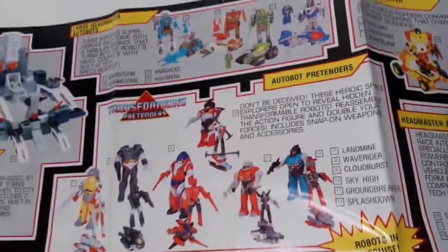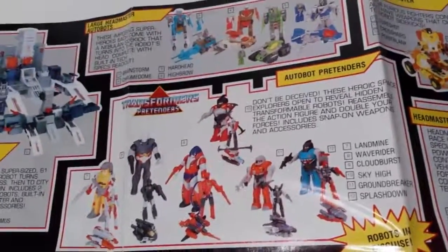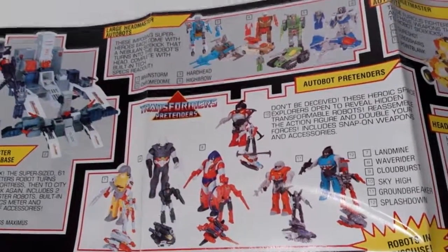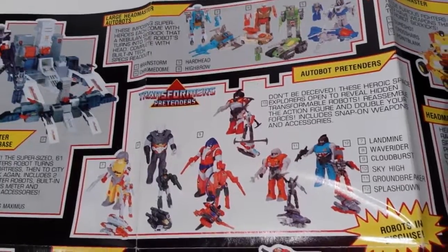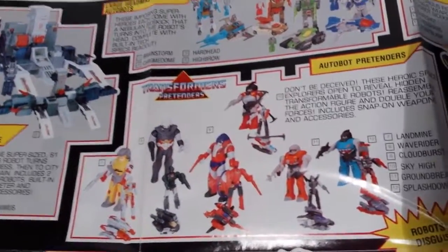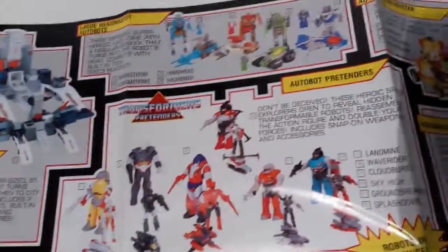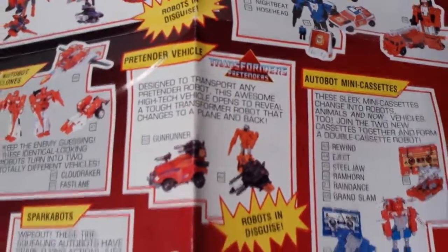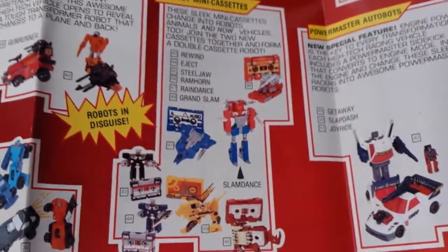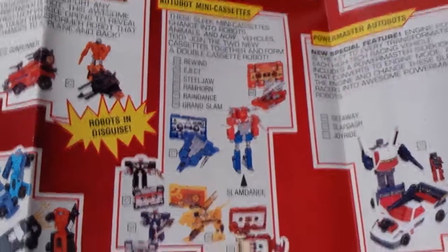I think they were trying to get in on sort of the action figure market, but I mean these weird human beastie shells didn't make sense to me, and having a small robot inside that couldn't do much of a transformation did not do much to endear me to the concept. But there they are, there they were. We got even Pretender vehicles, or at least one. Gunrunner. Oh, this is pretty cool. These combining cassettes. Man, awesome. Never had any of those.